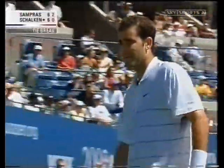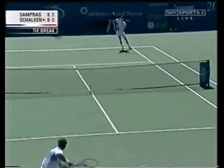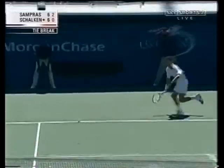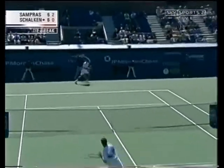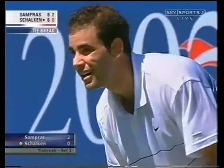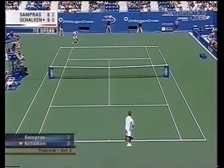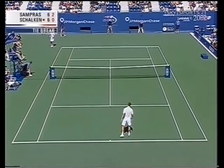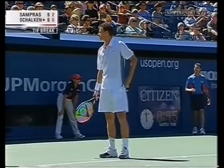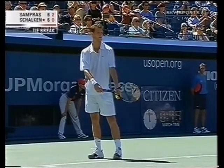Sampras constructing a beautiful point there. Yes, there he is in his favored backhand corner. Can be devastating from there with that forehand. If you're Sampras, do you begin to lean over to that forehand to take away that wide one?